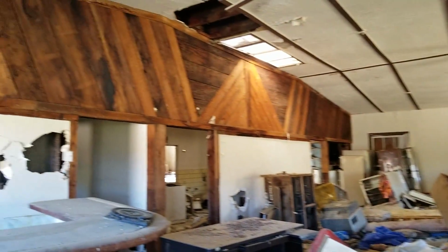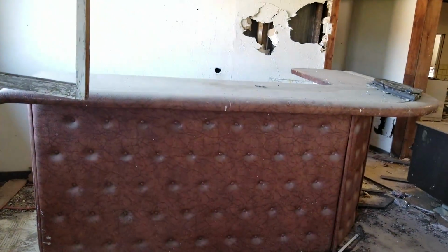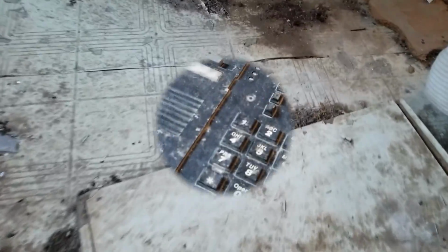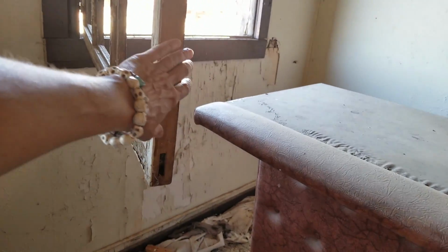Because, I mean, look at that. That looks like a bar, and that's definitely a bar. And then look, here was the old bar telephone. Anybody remember using a phone like that? See if there's anything behind the bar, which, by the way, is by this creepy window. We have to move this aside to get back there.